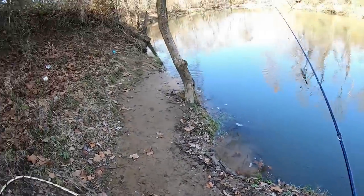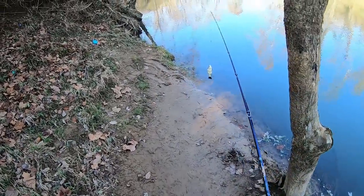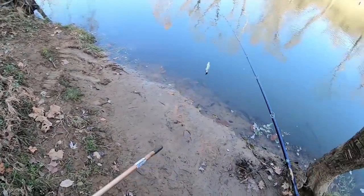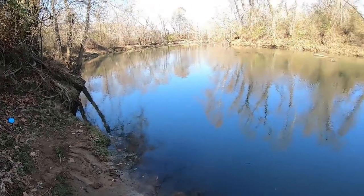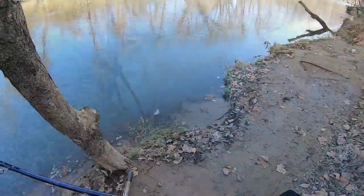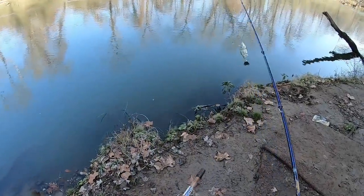But I'm gonna shut up and fish. Whew. I get nervous though. Be easy to slip and fall right here. I gotta stand somewhere I feel safe. That's a straight drop down there.